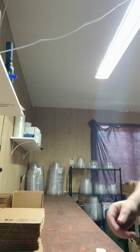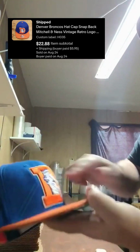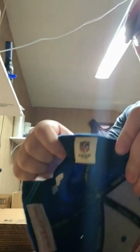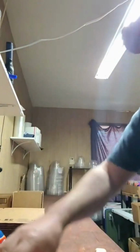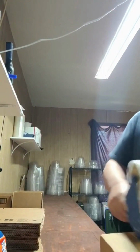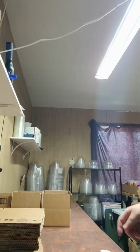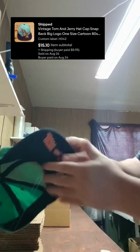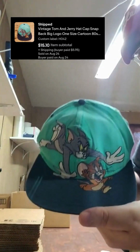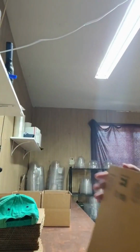Next up, Denver Broncos, Mitchell and Ness. This one has a huge Denver Bronco, Denver logo on the front. Really cool. I think it was part of their vintage collection. Next up, vintage Tom and Jerry hat. Tom and Jerry, big logo hat, snapback. Even had the Tom and Jerry on the underbrim. That was pretty cool.